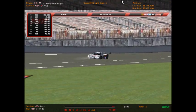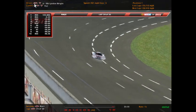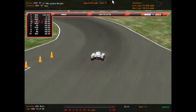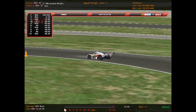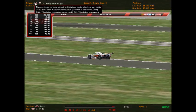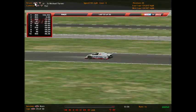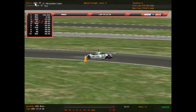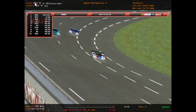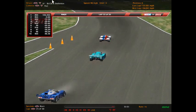And they pass by pit road again, so Lyndon right now sees 6 laps to go. Average speed so far, 126.252 miles an hour at the moment after 24 laps in this 30-lap event. Interval from first to second, 5.66 seconds at the moment. Lopez is still third. Sturgeon still fourth. There's Carson Gum at the 5th position. And Chris Dallerton trying to close up right now. Dallerton going to try to take 5th away from Carson Gum.